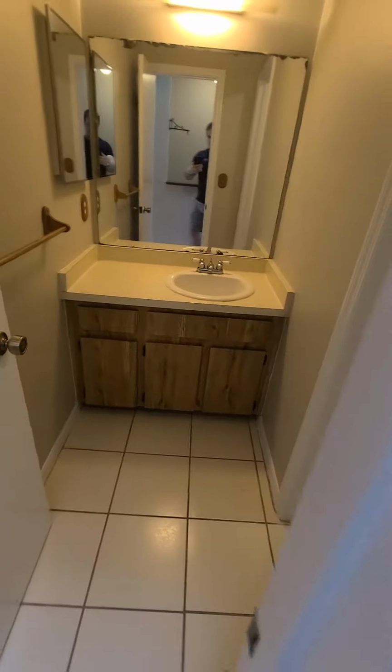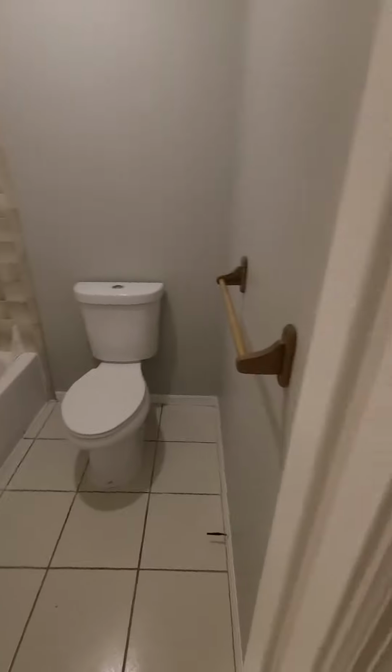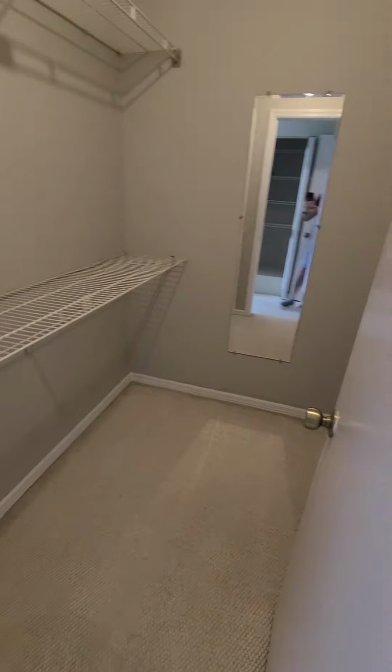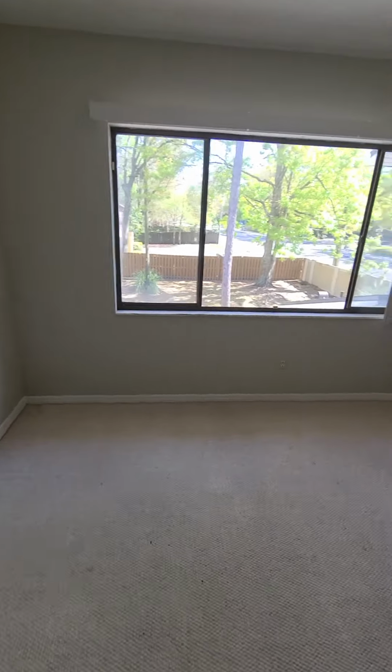Bathroom. Got a lock off here. And a walk-in closet in the larger bedroom. Plus an extra storage closet here. Good space.